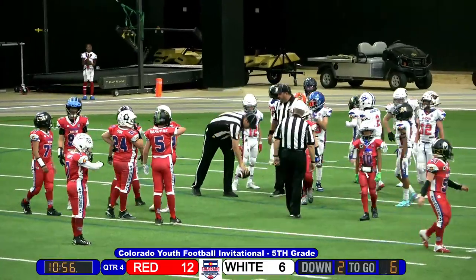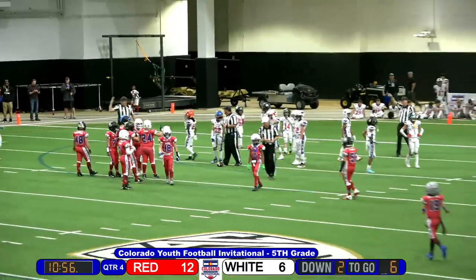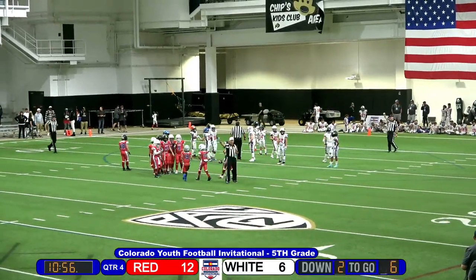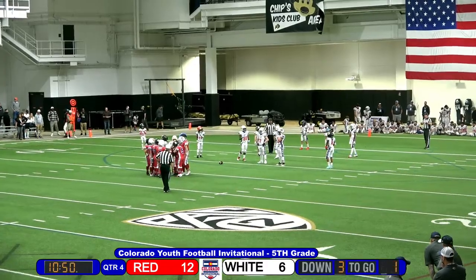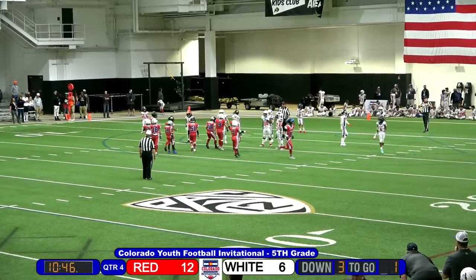Might have been a direct snap there, too. I'm not sure what that was. And they're going to say first down. So Meyer, that second effort. Pyle kept pushing forward, and he just barely got enough to move the chains. It'll be first and 10 at the 11.